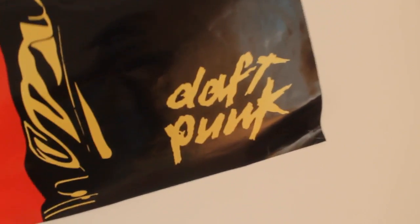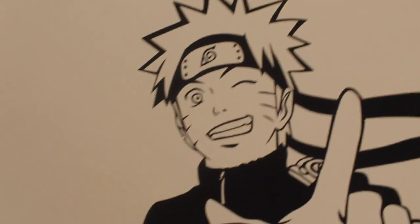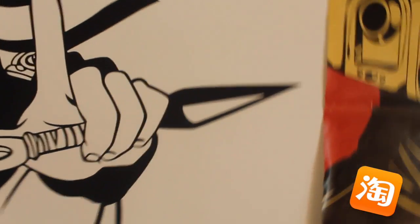Oh, from back home, I brought my Daft Punk poster. I love Daft Punk. And I also love Naruto. I bought this from Taobao online. It's amazing. Here we have my clothes, nothing special here.